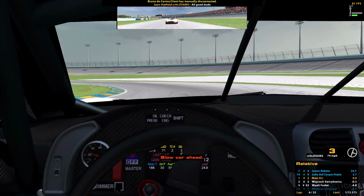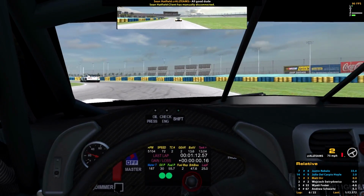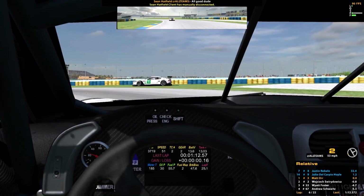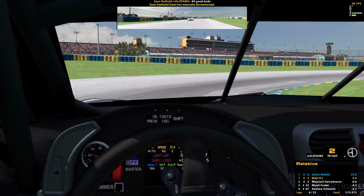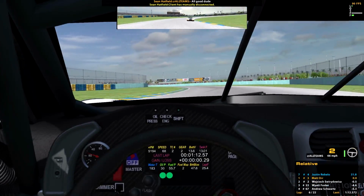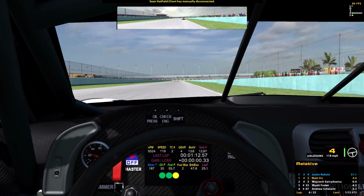Slow car ahead. No, don't you dare do that. Of course, I was paying attention to the car that's spinning around. Not driving my car itself.